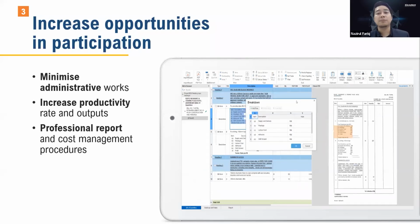Do the inking on the papers all over again, check one by one to see if there's any missing part. Everything runs manually. Then for the consultant, if we do it traditionally, of course, the consultant also has to go through a manual process of evaluation. So these are just a bit of it. There are more processes that are challenging and time-consuming in cost management if we're doing it in a manual way.